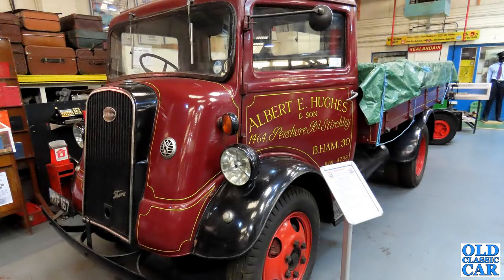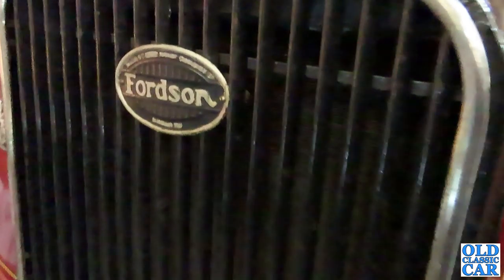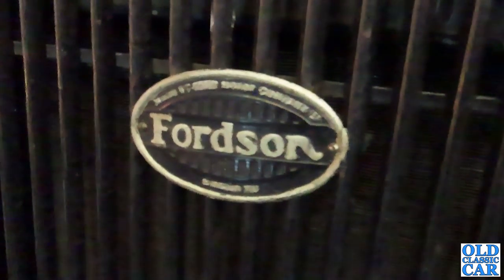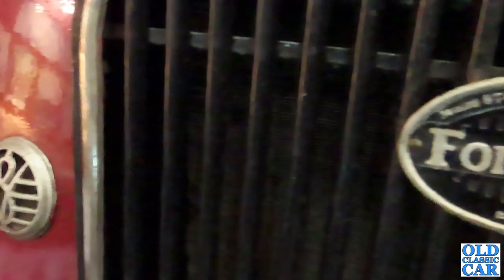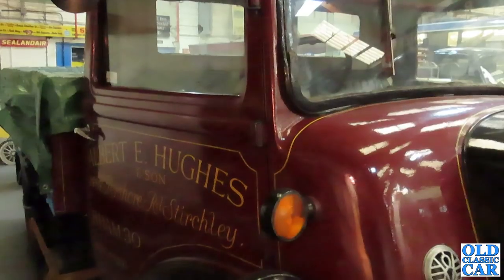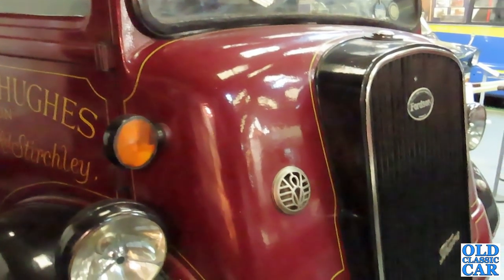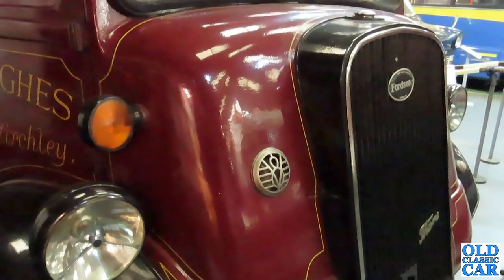And this wonderful old lorry is a 1948 Fordson 7V. These particular lorries were built either side of World War II. This is a post-war example. The grille was slightly curvier on the pre-war versions, and the post-war 7Vs had the type that you see here. This one's got a V8 side valve engine, the old flathead V8, and I'm sure it sounds fantastic.